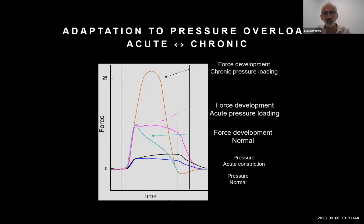A good example is when you go to the gym and you try to lift a weight. When it's a light weight, it's easy to do. You don't need a lot of force development to lift a very light weight. When the weight is getting heavier and heavier and exceeds the maximal force your muscle can develop, you will slow down contraction and prolong it to try to overcome the load you impose on your muscle. The heart does exactly the same. It will try to prolong contraction to overcome the load you impose on it, because there are load sensors within the sarcomeres. They sense the loading, and the response to this increased load sensing is that you will try to prolong contraction at the expense of the time you give for filling of the heart. So systole will prolong, and diastole will shorten.